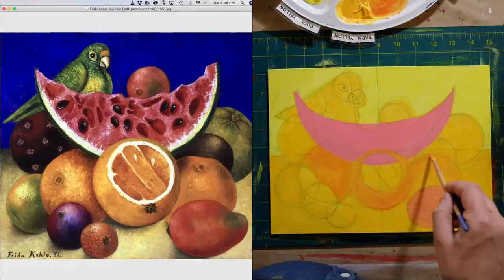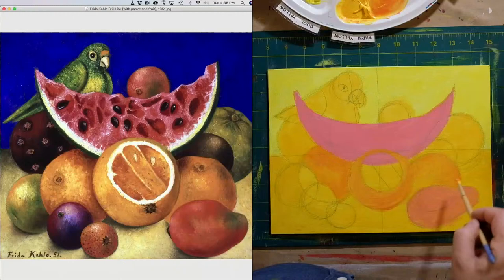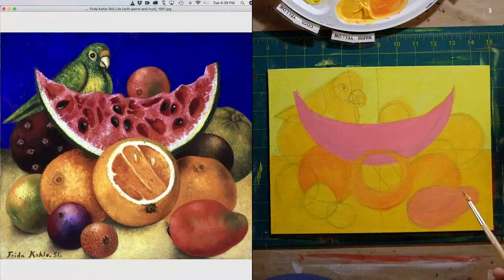So it's much easier to do this when the paint is still a little bit wet, because I can blend it in a little bit easier. Oops, this went right over here, so I'm just going to paint that. Okay. So I've got that.